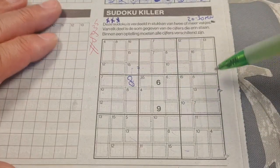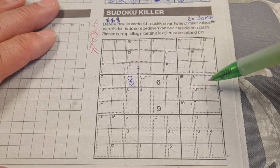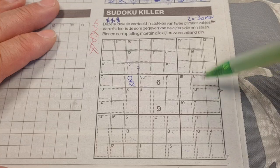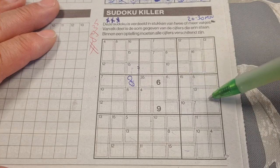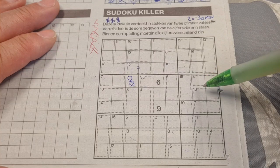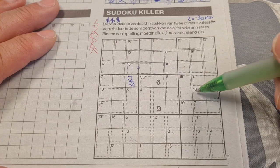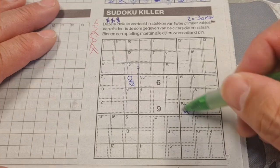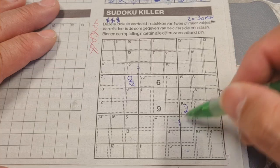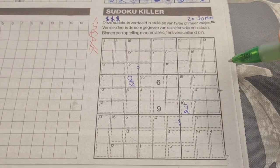Let me go to this big square. 7 plus 8 is 15. Double 15 is 30. 30 plus 13 is 43. So 45 minus 43 is a 2. This box is a 2. In this triple box of 10, those two boxes together should be an 8. 8 plus 2 is equal to 10.